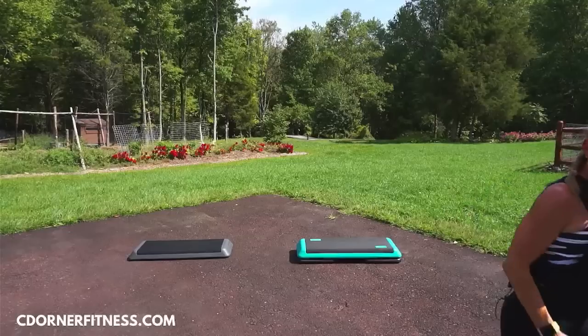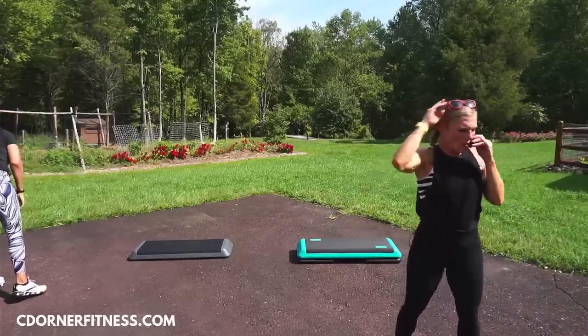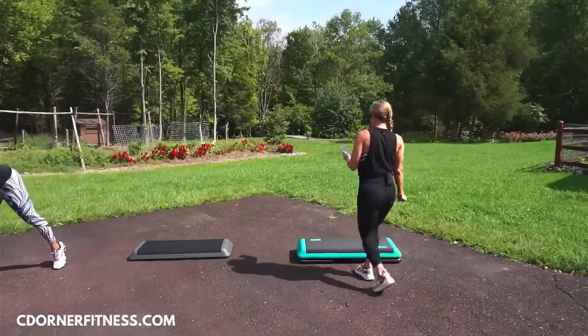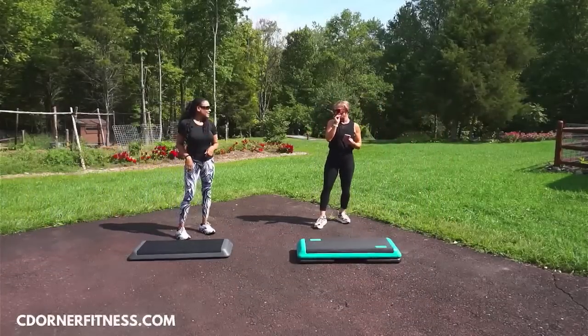Woo. It's gonna be called a shirt wipe. It's a shirt wipe. Okay. Kendra's ready to go. I love this song. I kind of wish it was the Goonies song, though. I like that better.